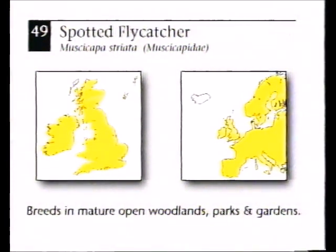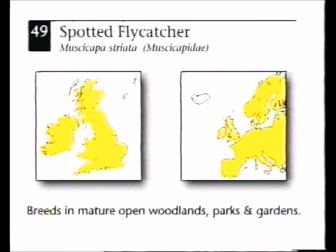Spotted flycatchers are widespread but quite patchily distributed throughout Britain. They are most likely to be found where there are old overgrown woodlands, riversides, allotments and so on. As summer visitors, they don't arrive until May, giving flies time to hatch out and take to the air.